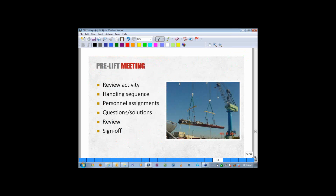The PreLift meeting, this can be for standard or critical lifts, but this gets into, obviously, a step-by-step process. One is review the activity at hand. Obviously, that's a bit of a review of the scope of work. What are the sequence of events that we're going to be incurring? What are the folks supposed to be doing? Signalers, spotters, tagline persons, traffic control persons, and so on and so forth, riggers, operators, and so on, rigging the load, unrigging the load, and then entertain questions and find solutions for them. That's typically the lift director's job.